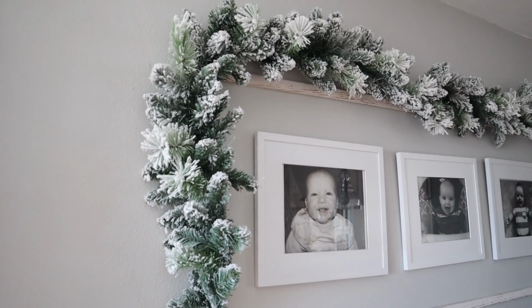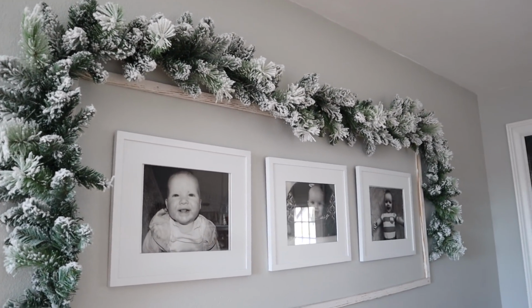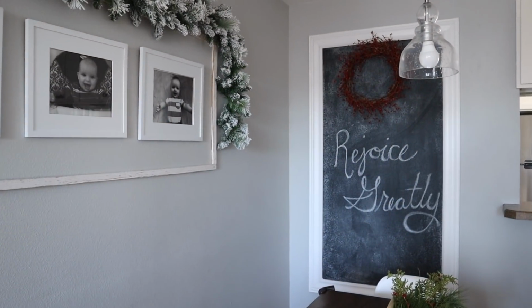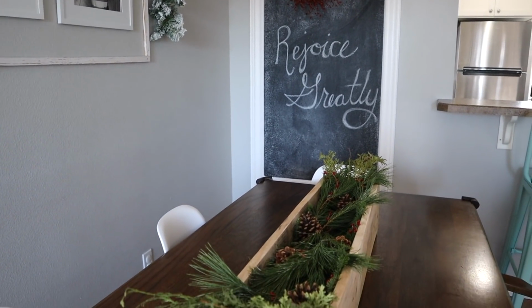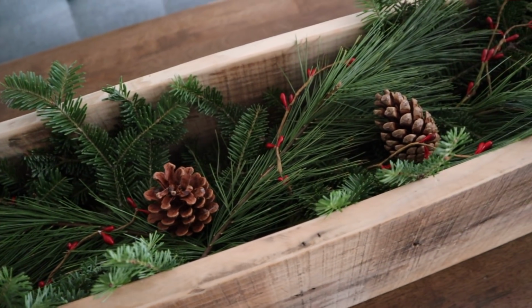In our dining space, I again have kept it incredibly simple. I have this flocked garland I picked up at Walmart last year, though they still have it this year. And in this large wooden box that my dad built for me, I filled it with these greens that I was sent from Harbor Farm, along with pine cones and some little red berries that I had on hand.